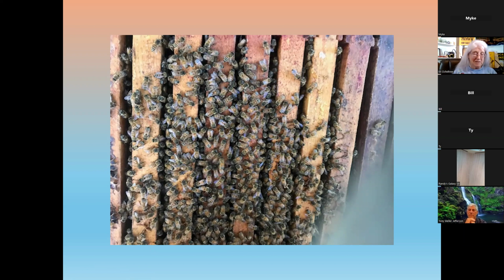We count bees in a lot of ways. We count them by the pound. If you bought bees, you bought by the pound, a little over 3,000 per pound. Hopefully you got a little over 10,000 in your 3-pound package. Somebody weighed their 3-pound package and they said it wasn't 3 pounds, which is a little worrisome.